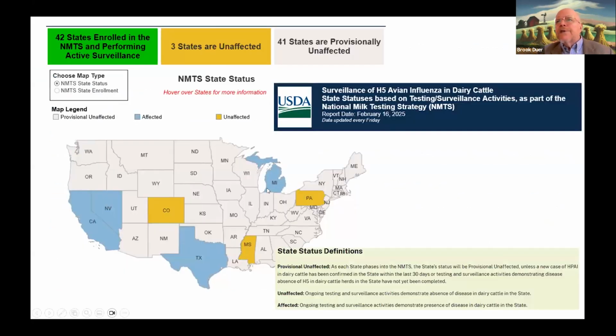And this shows you a map of exactly where everything stands today. 42 states are now enrolled in this program, and it was not voluntary; it was mandatory. They took the states in a certain order, so that it wasn't just 50 states being looked at all at once. Pennsylvania was one of the first.